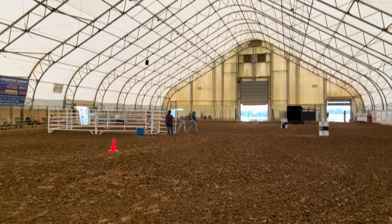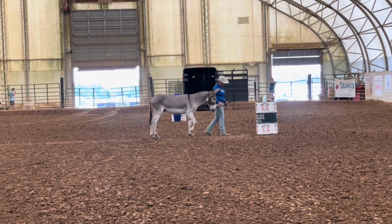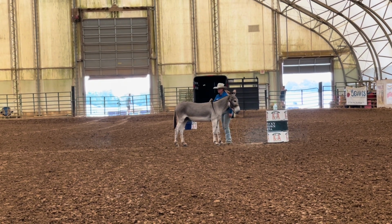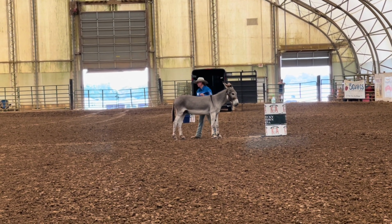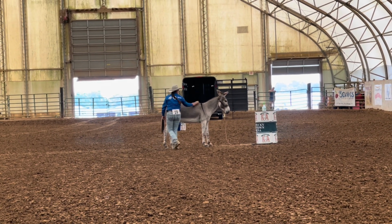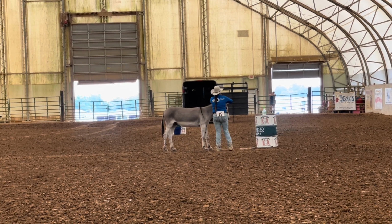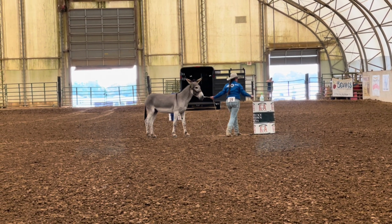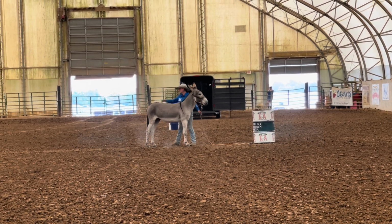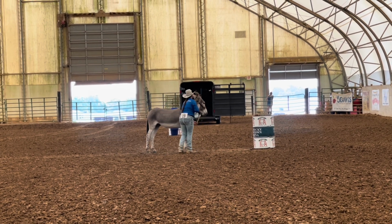After coming out, we did the same pattern as Nevaeh. We walked to the barrel. He was a little bit scared of the barrel, so we stopped short, because I didn't want to make him in front of the judges. I brushed him all the way off, did his belly, his legs, his butt. I really tried to go nice and slow and showcase how good he was. I did his ears, his face, and sprayed him all over, really trying to showcase what all he knew.